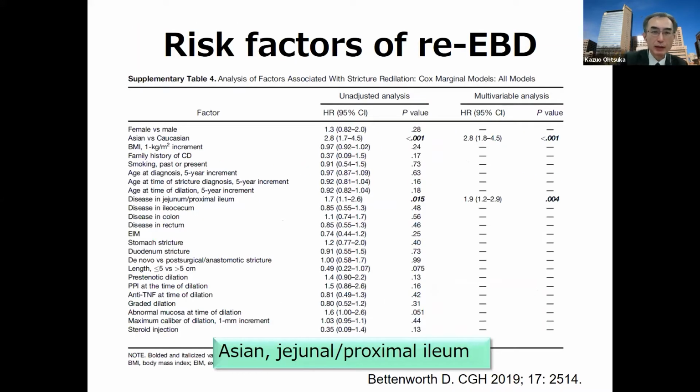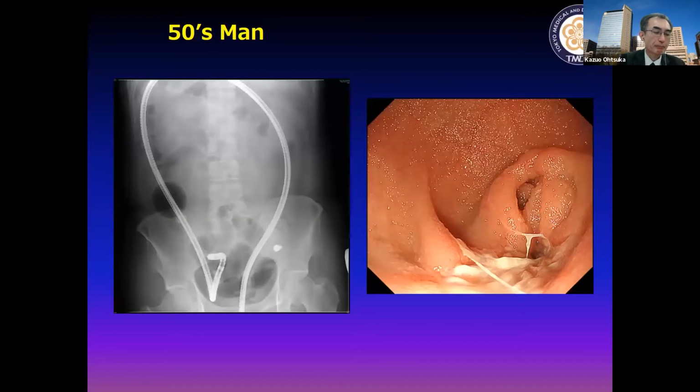And a recent meta-analysis shows risk factors for re-EBD, because Crohn's disease is persistent inflammation. So in many cases, re-EBD is needed. And the risk factors are Asian ethnicity, and jejunal or proximal ileum stricture.